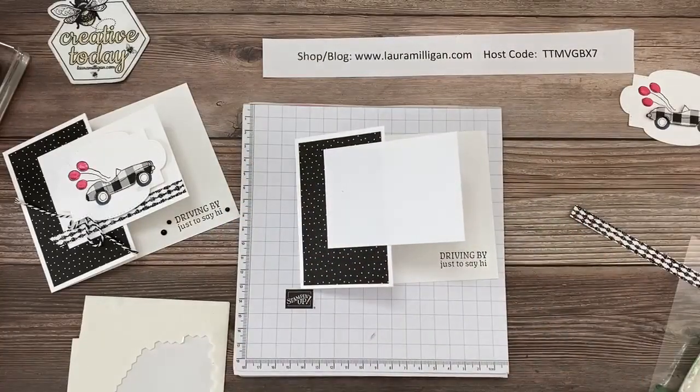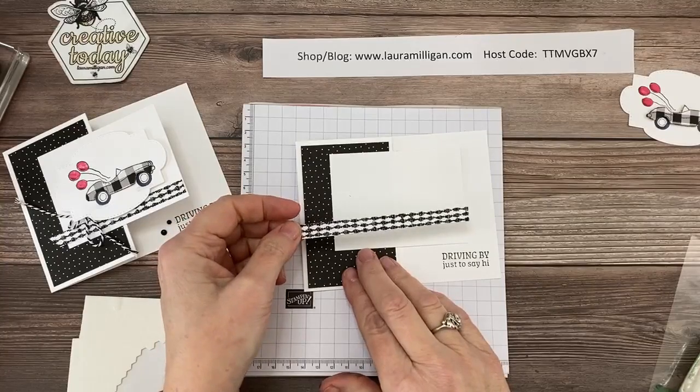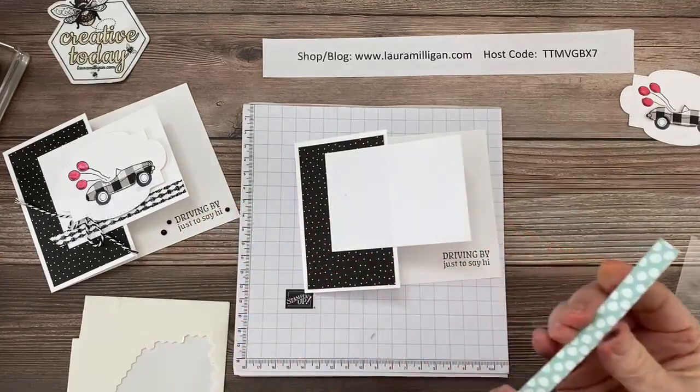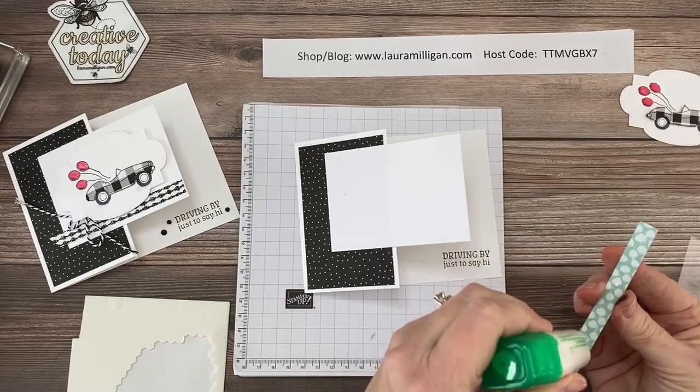Then I'm going to take another little strip of this designer paper. This sort of reminded me of tire tracks. Oh yeah, Colleen, you've gone to the IndyCar races. Those are fun. My grandma, believe it or not, loved to watch the IndyCar races, which was pretty fun.